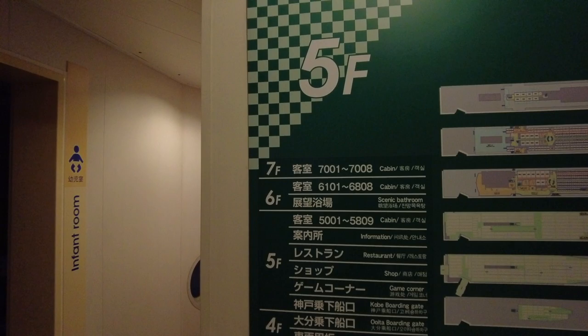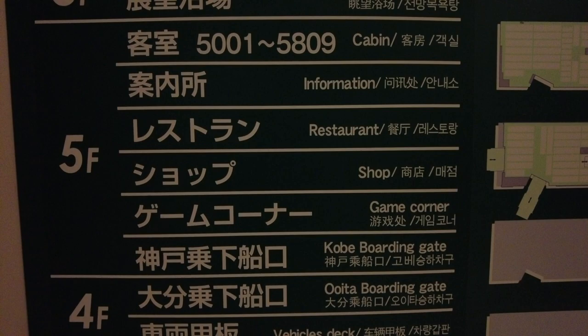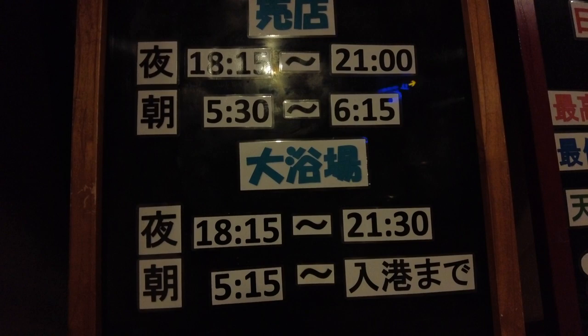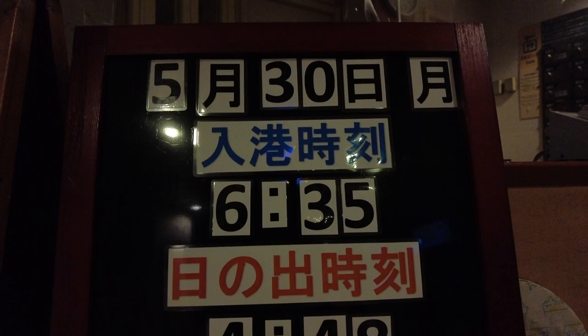The floor information board is easy to understand. There are information boards in front of the front desk. You can check the open hours of the restaurant, the shop, and spa. They also tell you the expected time of arrival, time of sunrise, Kobe's expected temperature, and weather. It's so helpful.